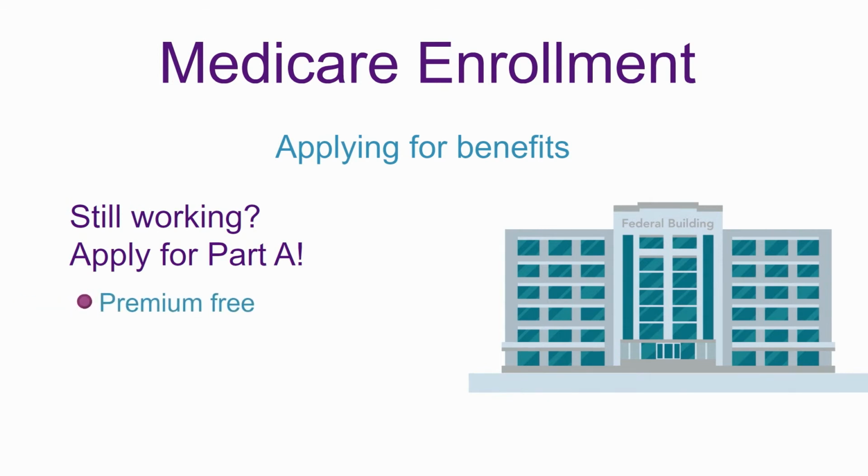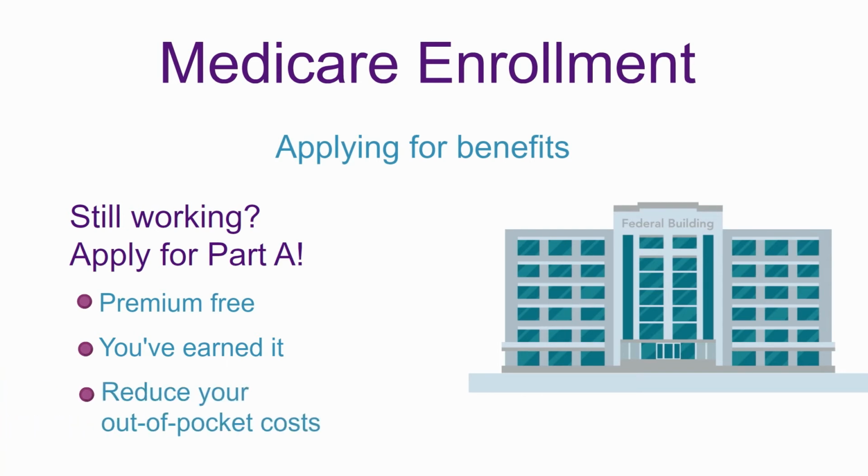Remember, there is no premium for Part A, and you're entitled to it regardless of retirement status. Having Medicare Part A as a secondary payer will reduce your out-of-pocket costs should you be hospitalized, and it will help you keep more of that hard-earned money for retirement.